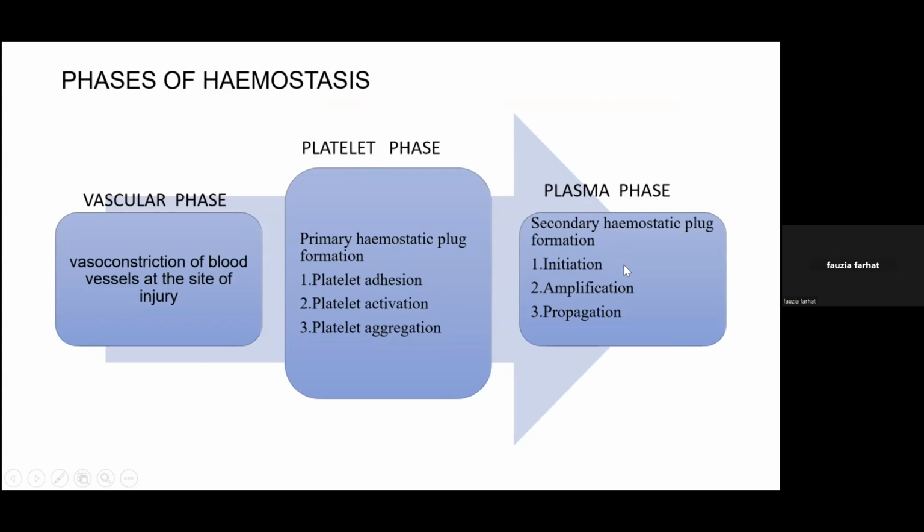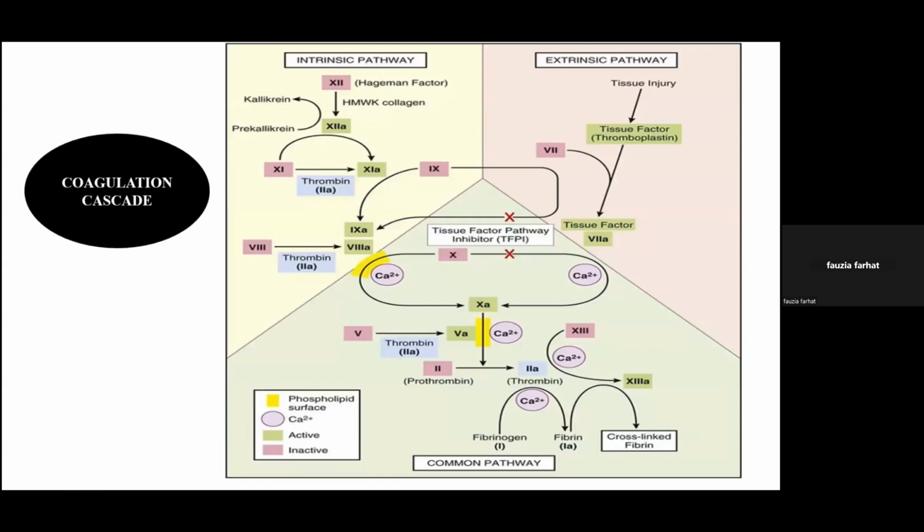It starts with initiation on a tissue factor bearing cell, like the surface of monocytes and fibroblasts. Then comes the phase of amplification and propagation, during which the coagulation cascade is transferred to the platelet surface. In brief, the main aim of the coagulation cascade is the formation of prothrombinase, the complex of activated factor 10 and activated factor 5. For the formation of activated factor 10, we require tenase. Tenase can be formed through the intrinsic pathway, known as intrinsic tenase, or through the extrinsic pathway, the extrinsic tenase. The intrinsic tenase is a combination of activated factor 8 and activated factor 9, whereas the extrinsic tenase is a combination of tissue factor and activated factor 7.